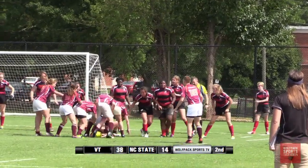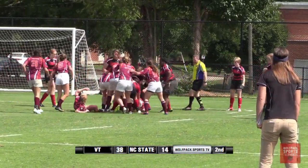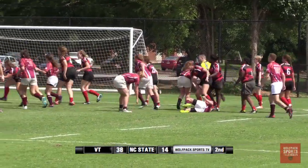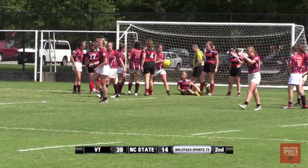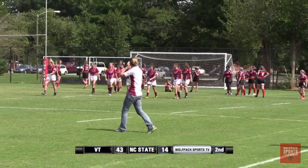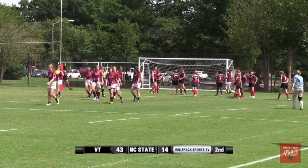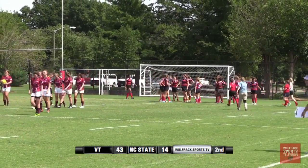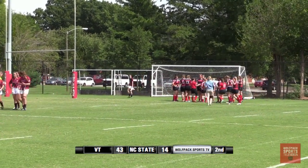Very strong stance here. Forming that wall. And they're not relenting. Here come the Hokies again. And they finally do burst through. But a great stand for quite a long time, keeping the Hokies out there. Very impressive for this young team. But the Hokies finally do find the chink in the armor and are able to burst through to score.